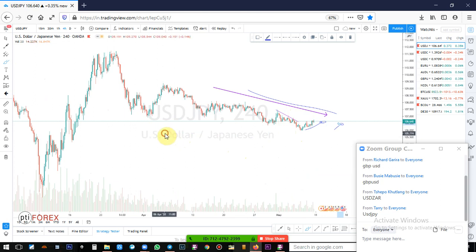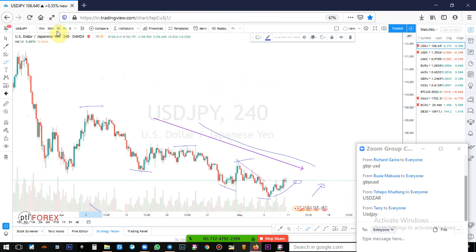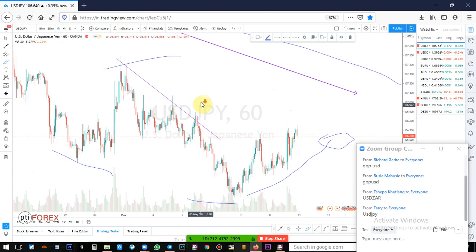It is a healthy downtrend, guys, because you can see that it's clear lower lows and lower highs. There is no problem. It's just lower lows and lower highs, so it's a clear downtrend. For us to find a perfect entry, we have to go to our lower time frame.